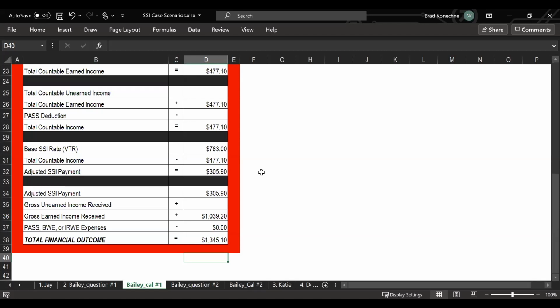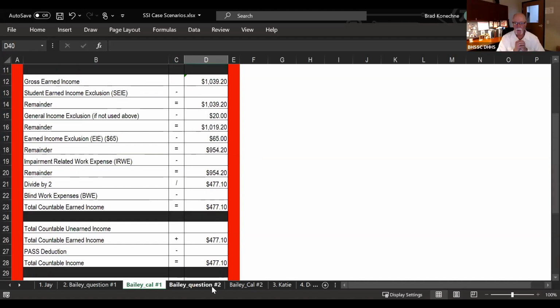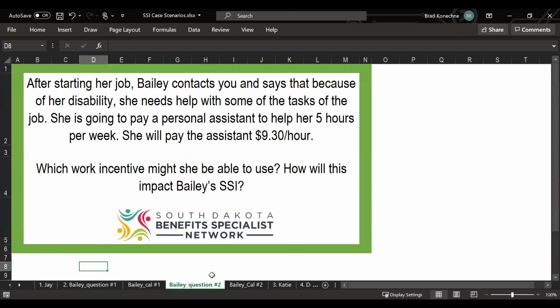Are there any questions for Barry about the calculation sheet or the scenario he just went through? Okay, shall we go to Bailey question 2? Yep, I don't have any other questions, and doesn't look like anybody wants to ask any questions live, so go ahead, Barry.